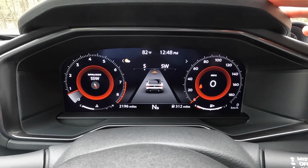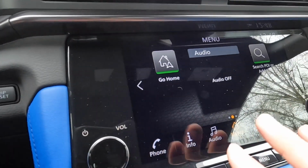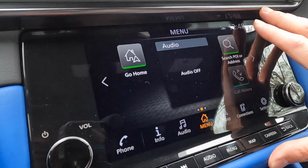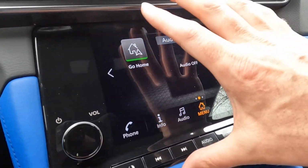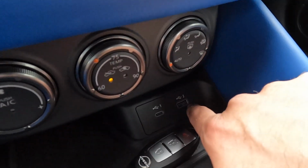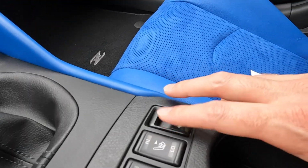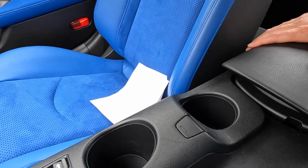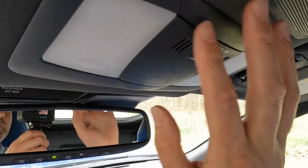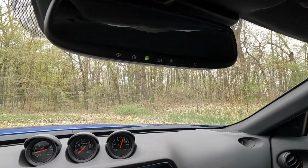That is a 12.3-inch fully digital instrument cluster. And because this is a Z Performance, we get a 9-inch center console touchscreen instead of an 8-inch that comes with the Z Sport. You also get USB Type-C, standard USB, climate control adjustments, heated seats. This opens the rear hatch, and slide this back for an additional cup holder. Looking up, you have normal door lights, those types of things, and not much else. And I'll tell you what, that is okay.